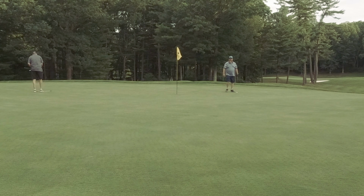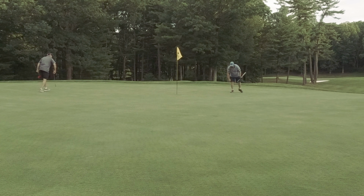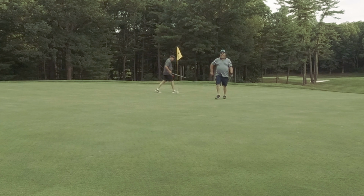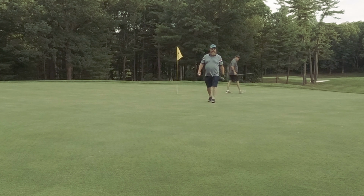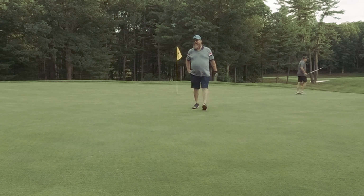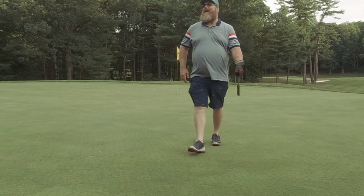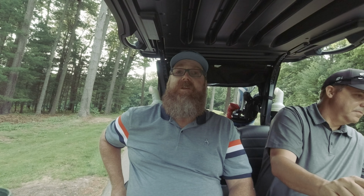Three-putt bogey again. Birdie cam is not kind. Oh, the agony. Well, the bogey or better train has left the station. I pretty much three-putted that for a six.